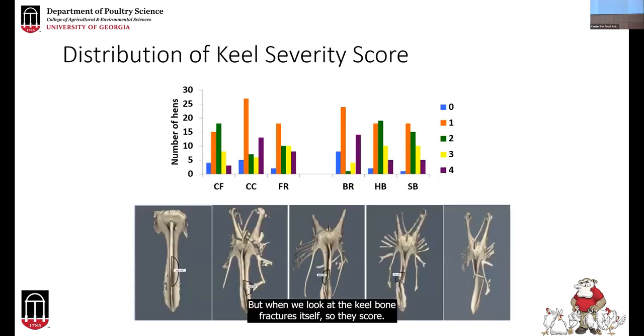But when we look at the keel bone fractures itself, the bones were scored on a score of 0, 1, 2, 3, and 4. These are the images representative of that score. Score 0 means almost a perfect keel, with no deviation and no fracture recorded. Then based on the number of fractures and the amount of deformation the bone had, it kept increasing up to score 3, whereas score 4 is also a severely fractured keel bone, but that fracture looks completely fresh and unhealed. Most of those fractures were perimortem, when you are euthanizing the birds at the end of the production period. We wanted to score it separately because the pathogenesis for those fractures might be completely different from the healed fractures and deformation. On the top you have the distribution of keel severity score.